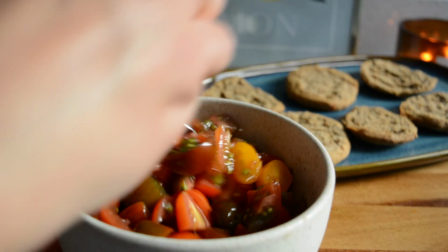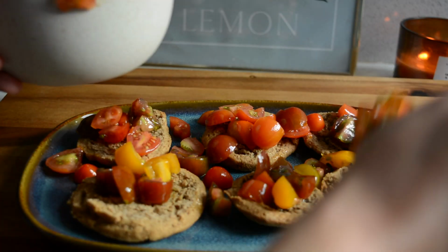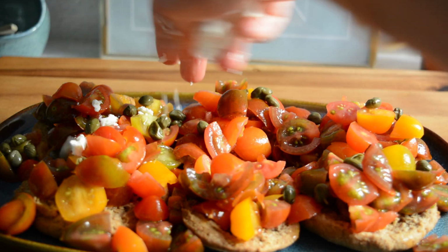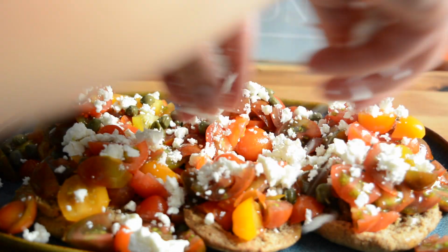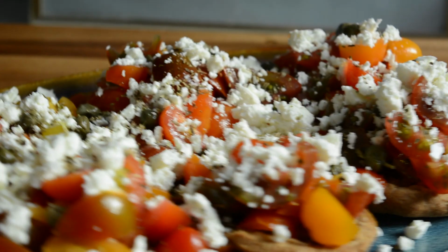I seasoned the tomatoes with salt, added some vinegar and olive oil and gave it a good mix. I then topped the rusks with the tomatoes. I added a few capers and of course crumbled up some feta on top. I finished it with a big pinch of oregano and our dakos salad is ready. This is such a nice alternative to a Greek salad and it was so delicious with the homemade rusks.